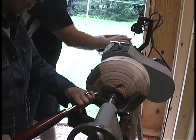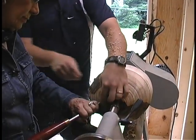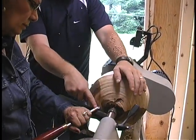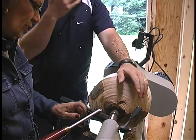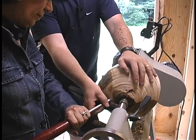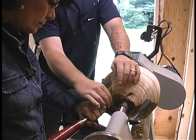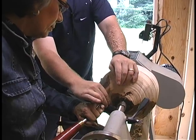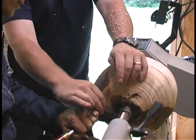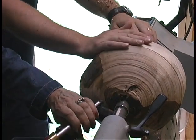The first thing you want to do is make sure that we're pointing the bevel where you want to go, which is about there. Okay. And you want to bring the heel back, and again, you're taking small cuts going this way. Now, you never have the tool touching the wood when the machine's not running.